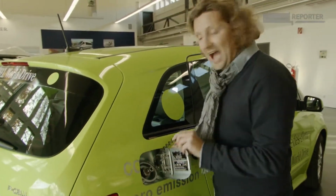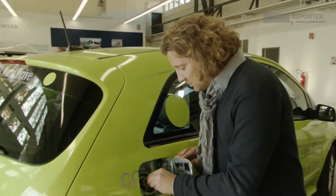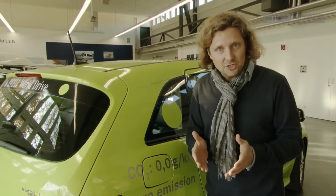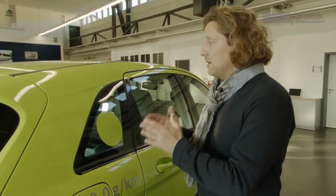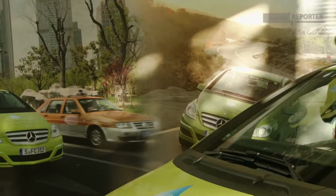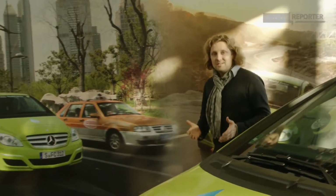For those of you who haven't followed the tour or are not familiar with the technology, let me give you a brief overview. A fuel cell car is refueled with hydrogen under high pressure. This hydrogen reacts with oxygen from the air in a so-called fuel cell stack. The resulting electric current drives an electric engine. And this car has a range of about 380 kilometers or 230 miles. The only emission is water. Sounds easy, doesn't it? Of course it isn't.